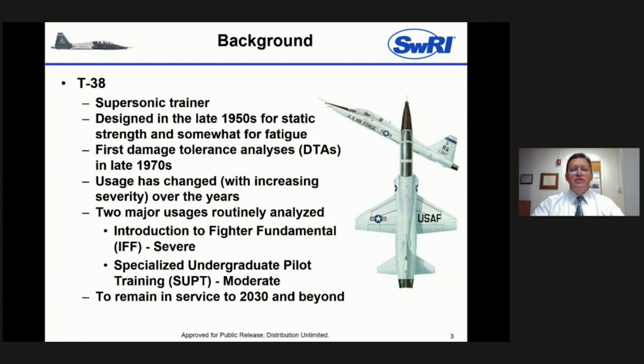The two major usages that are routinely analyzed for this airframe are the introduction to fighter fundamentals, IFF, you'll hear me refer to that a little bit, and then specialized undergraduate pilot training, SUPT, which is a little more moderate usage, not quite as severe. And we are expecting this aircraft to remain in service at least 10 more years, maybe possibly 15 to 20 more years.